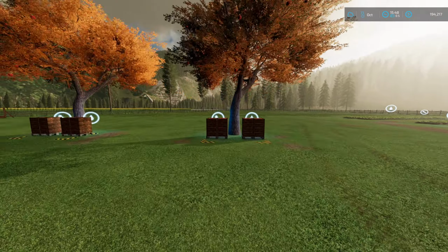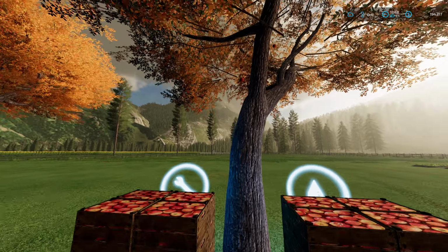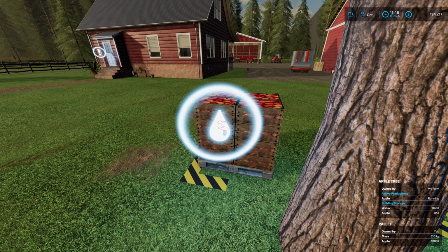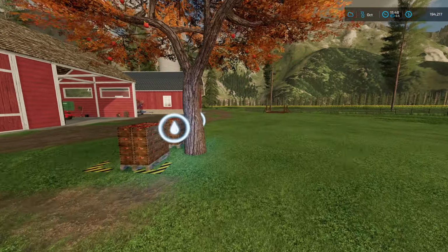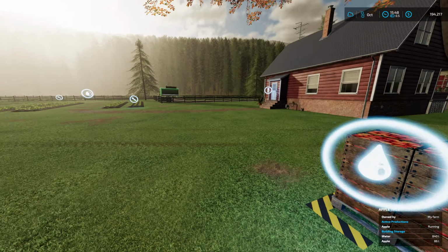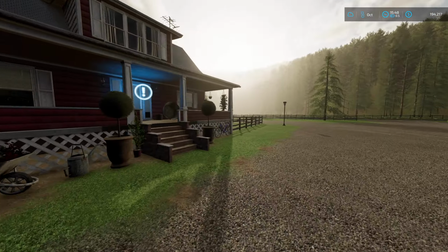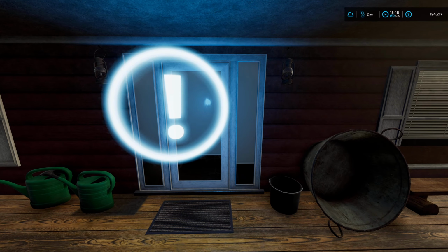Oh, I hope our apples don't go bad. Those are too heavy to move. I don't know what they look like from a water point of view. Let's see here. Apples, apples, water. Got plenty of water for now, looks like. Oh yeah, lots of water here. Could use a little bit more over there, but that's okay. Apples are producing well.